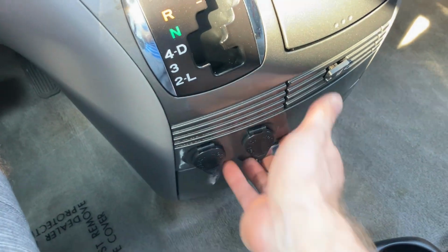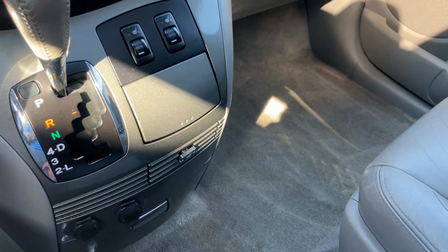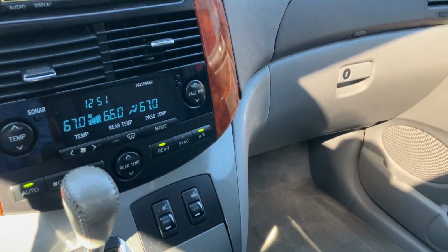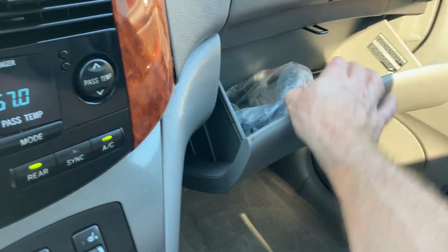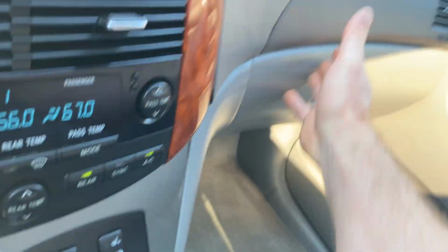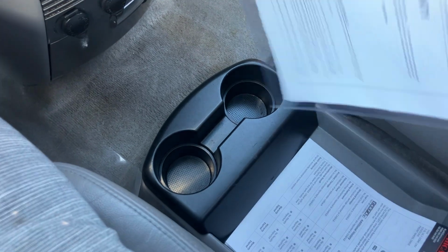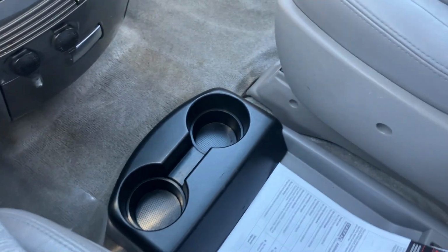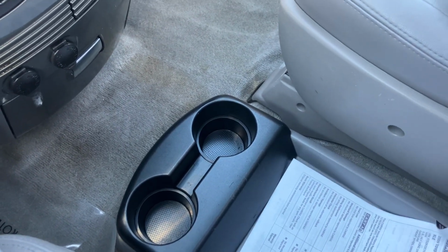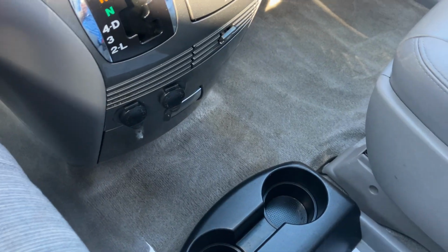This one does have a 110 volt outlet. I think it's in the back if I remember right on these. There is an owner's manual in there. It's got this floor center console. This one's got pretty good service history. 28 service records on the Carfax as well.